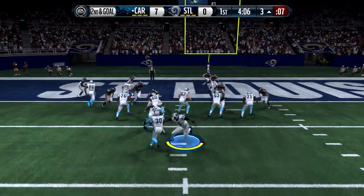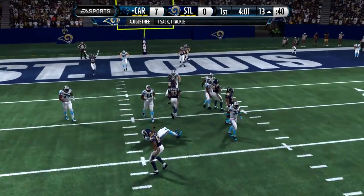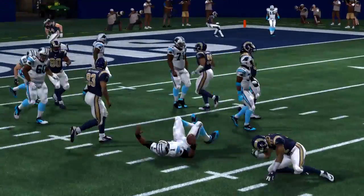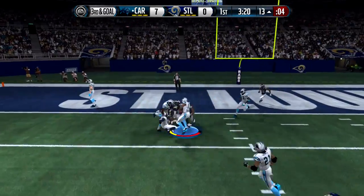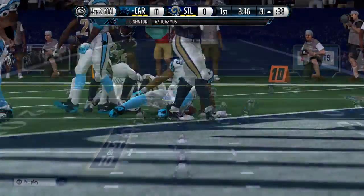I formation, Troy knocks the deep man, and it's a fake. Cam under pressure, he's sacked by Alec Ogletree. Big mistake on the loss of 10, and Donovan Ashley had gotten wide open on his comeback route. 3rd down and goal, Carolina, and Cam sitting in the pocket, now delivering short. It's a catch for Benjamin as he gets the Panthers back to the 3, but it's 4th down.